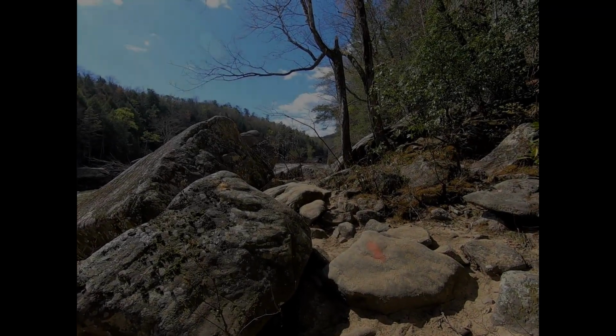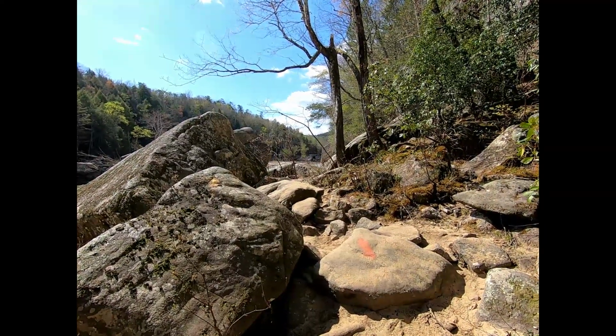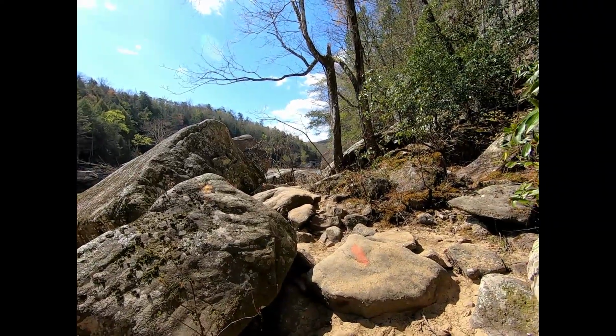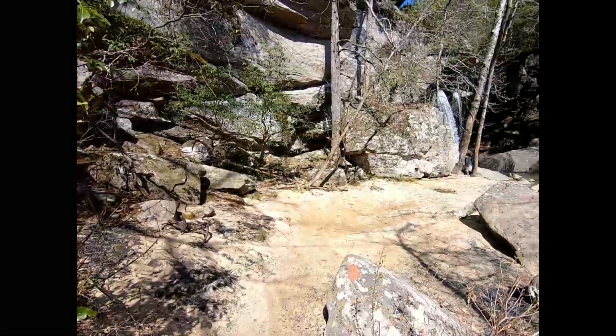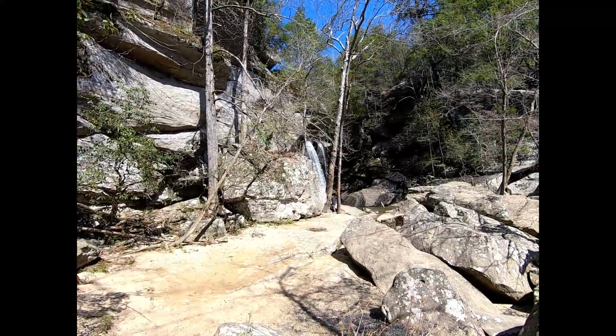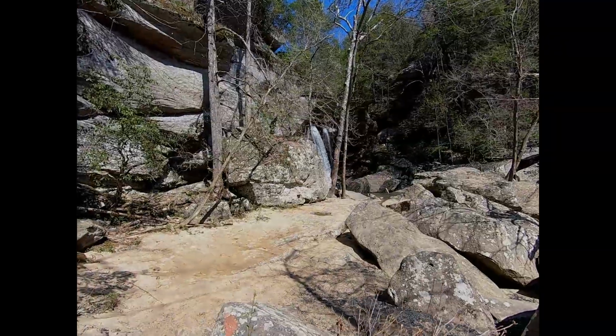All right, well, we just picked our way through those boulders along the trail here. It's kind of how I imagine the surface of the moon or Mars would be. Not easy to do, but worth it. You can see up here in the distance is Eagle Falls. Let's move up and get a better look.